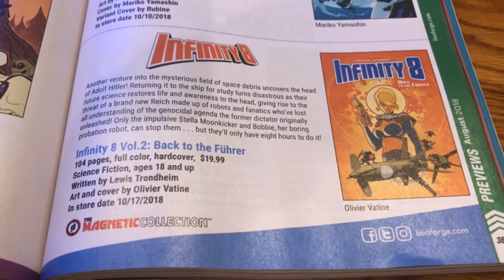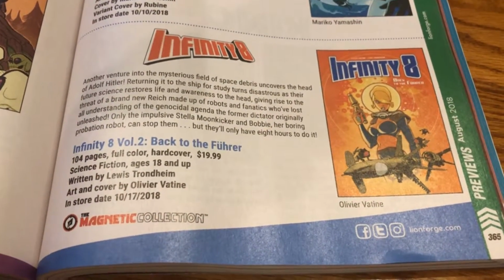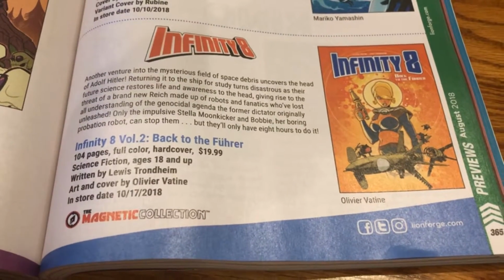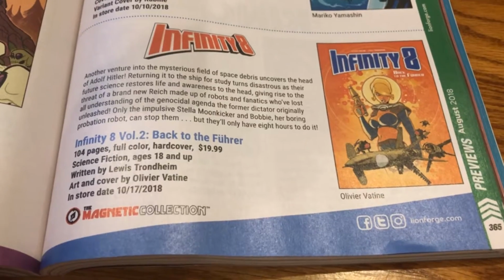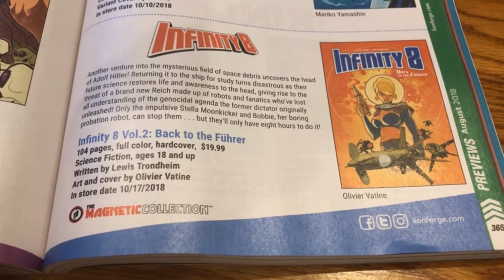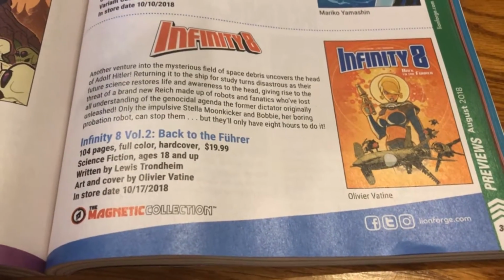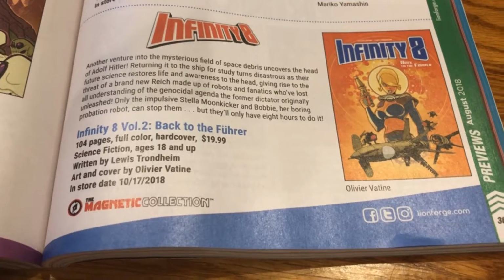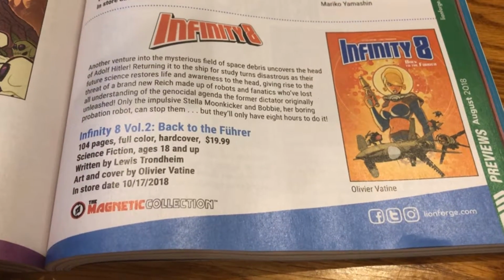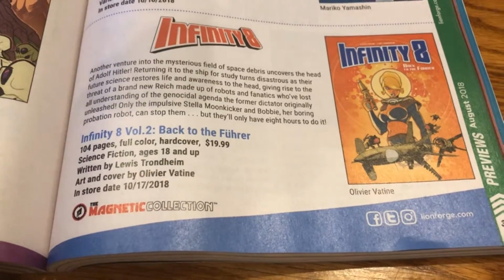But in order to do that, they send agents out to investigate potential situations to decide if in fact it's something they need to do, because I believe the captain of the spaceship can only do the time travel thing 8 times. So it's like a 9 lives cat type of situation. Each volume revolves around a different agent in a different type of adventure. And in volume 2, we are introduced to the impulsive Stella Moonkicker and Bobby, her boring probation robot.